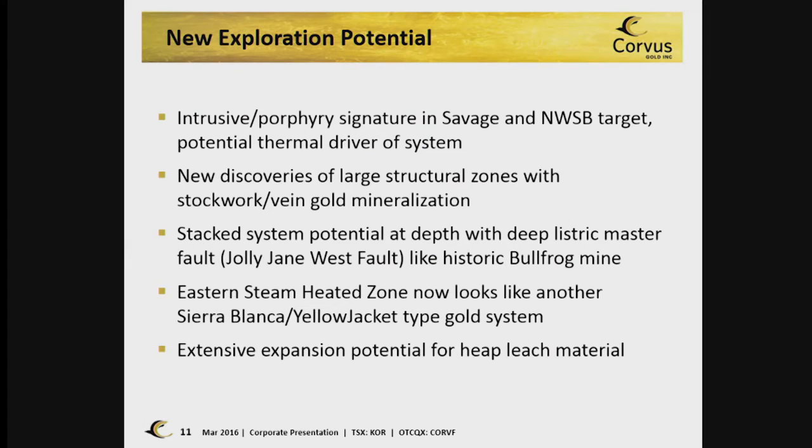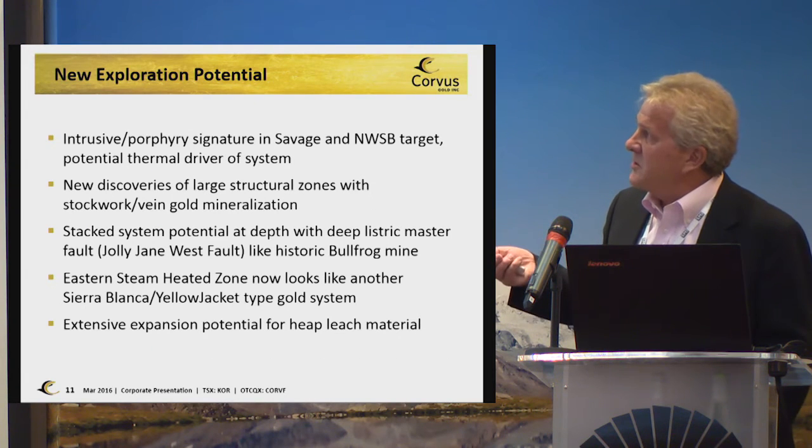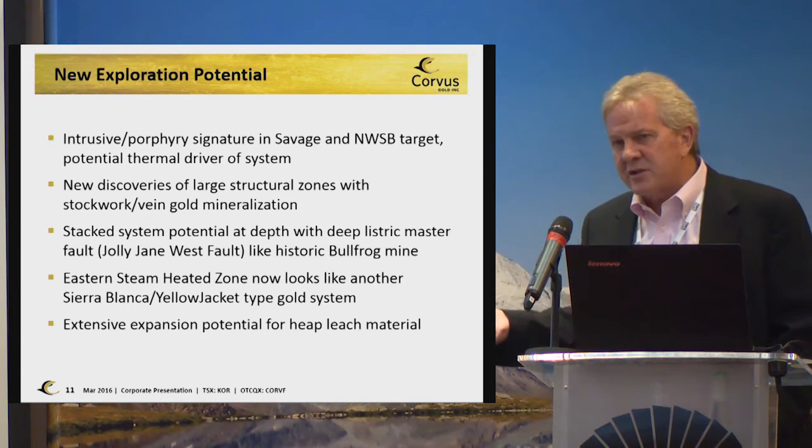So what we've found so far is a brand new vein system that we call Northwest Sierra Blanca, that's on the other side of our discovery at Yellowjacket. That looks like that's going to develop into another vein system that's going to add significant tons and ounces to the overall production plan. We also have a new discovery at depth, which looks like an intrusive type system.